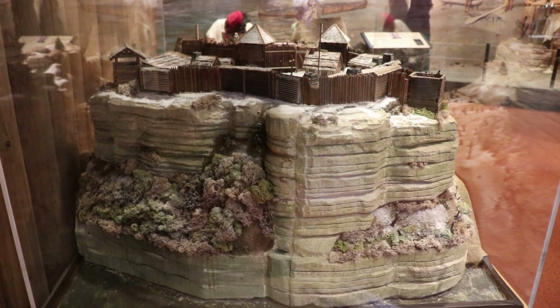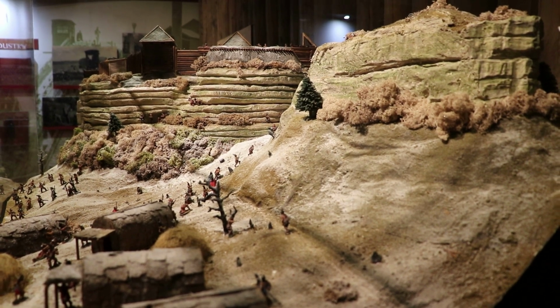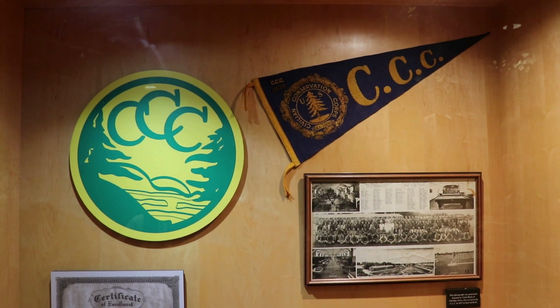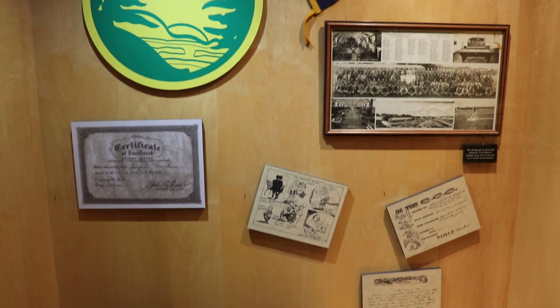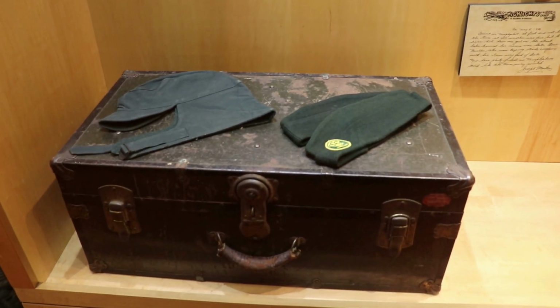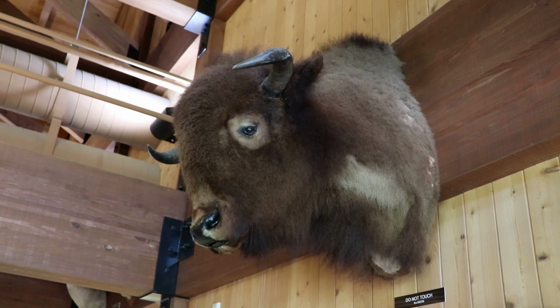Robert Cavalier de La Salle and his partner Henry de Tonty established the fort, intending it to be a base of operations for full-scale French settlement of the region. As mentioned, the Civilian Conservation Corps developed this park. The men were paid $30 a month for a lot of hard labor, and about 3/4 of that went back to their families, but at least it was steady work. That's a taxidermy bison mount.